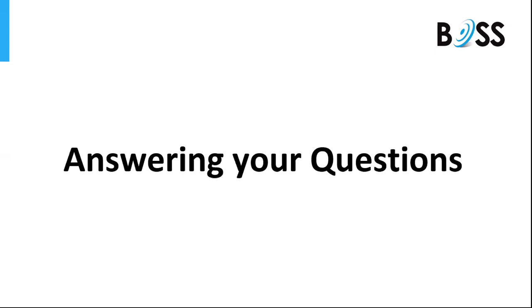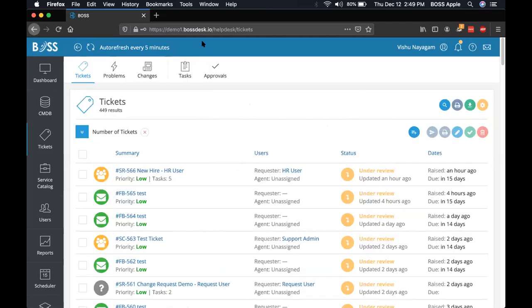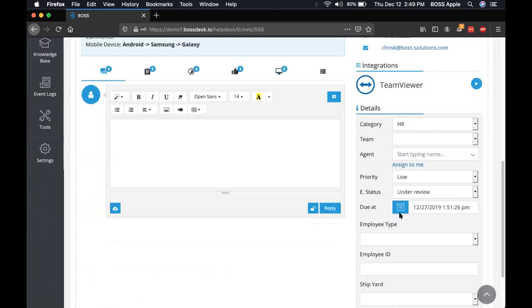Okay, the next question is for Vishu. Is there a way to make fields required in a ticket or task within the ticket before it can be closed out? Yeah, you can make the fields required. Just to show you here, as I said, we have the generic fields. Can you hear me okay? The generic fields, some of the basic fields, you can just close the ticket.